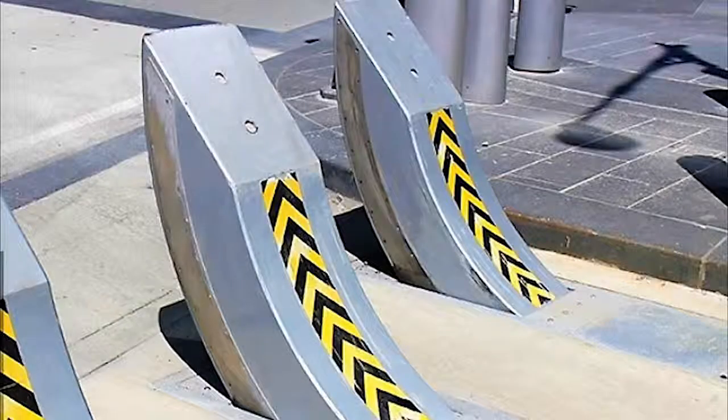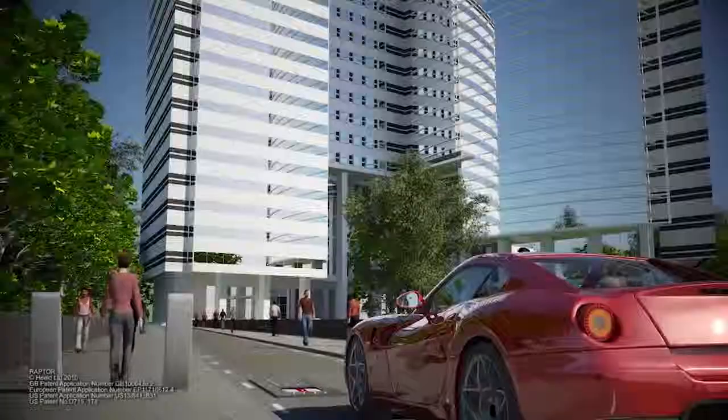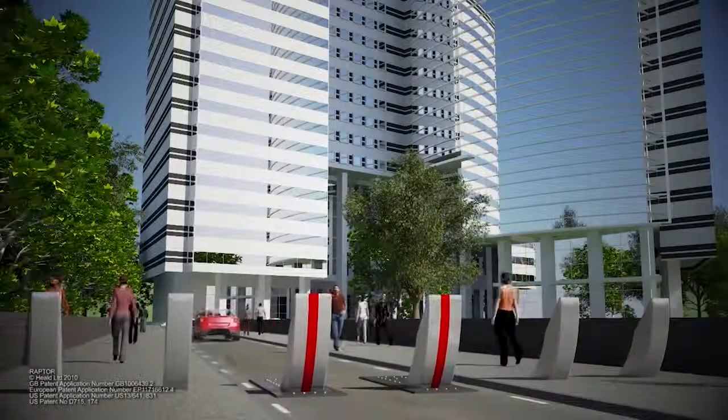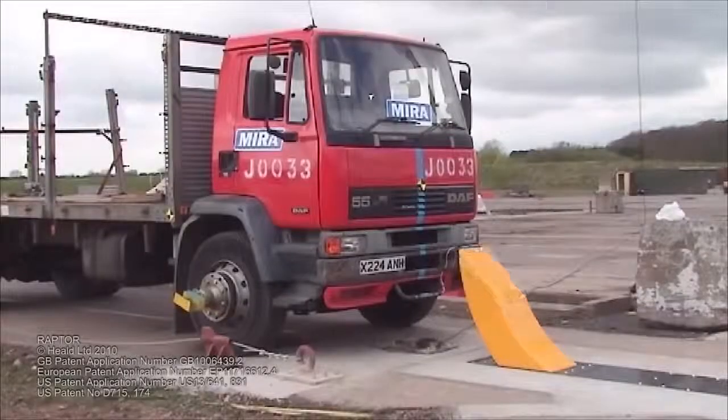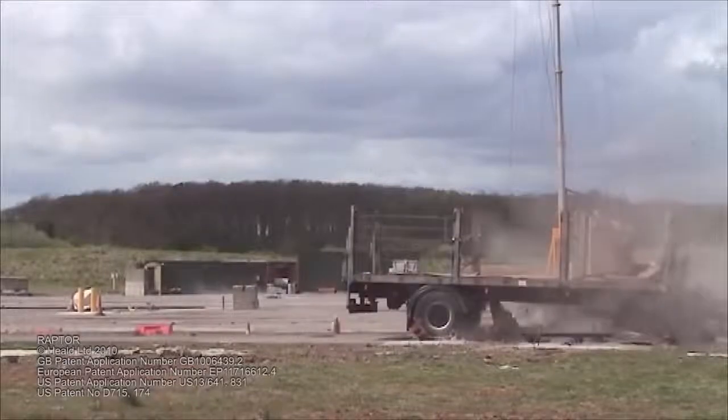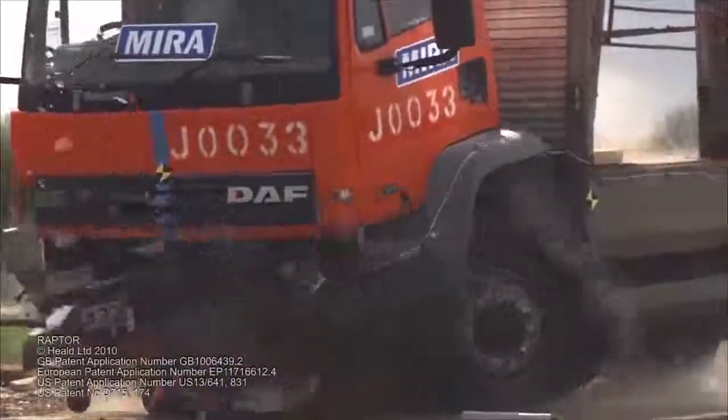Meet the HT1 Raptor Shallow Mount Bollard, an insanely powerful barrier from the Heald Corporation. Rising from its position beneath the ground, this formidable structure can stop a 7.5-ton truck moving at 80 kilometers per hour. That's just sick.